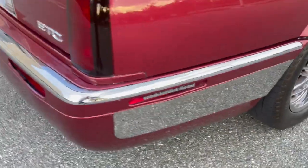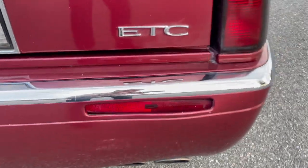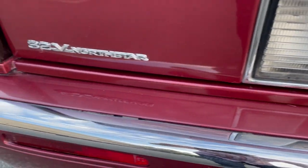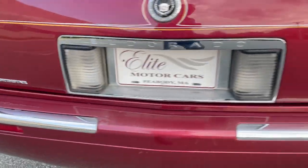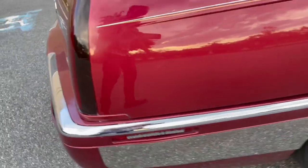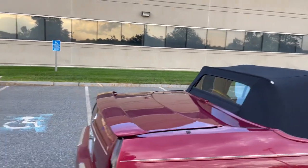A couple of marks right there. You can see the Coach Builder emblems. You see that's like off a little bit right there. Some scratches on the bumper, a little bit of haze right there on the bumper. So it's not perfect, but a very, very nice driver. And I guarantee you'll love the price. Just a beautiful car, it really is.